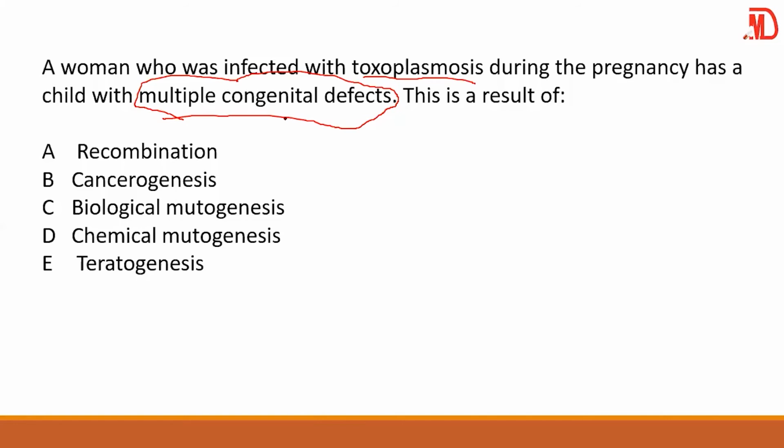So please take note of the following. Here, another mistake. So here is what? Teratogen. All right, so the answer is E. In Krok it is the same, teratogen. I made a mistake.